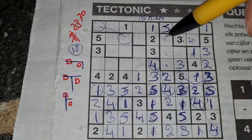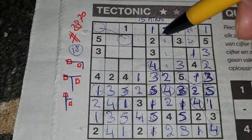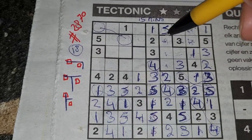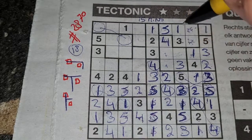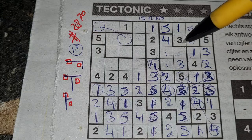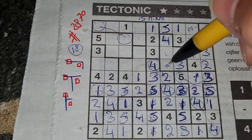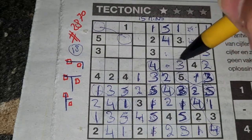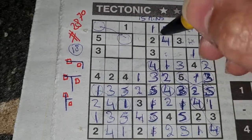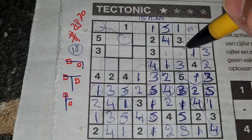Alright, I think this box should be a 4, because it cannot be 1, cannot be a 2, cannot be a 3, should be a 4, cannot be a 5. Yes, definitely a 4. Alright. I think this box should be a 1, because it can't be a 2, can't be a 3, can't be a 4, can't be a 5. Yes, definitely a 1.